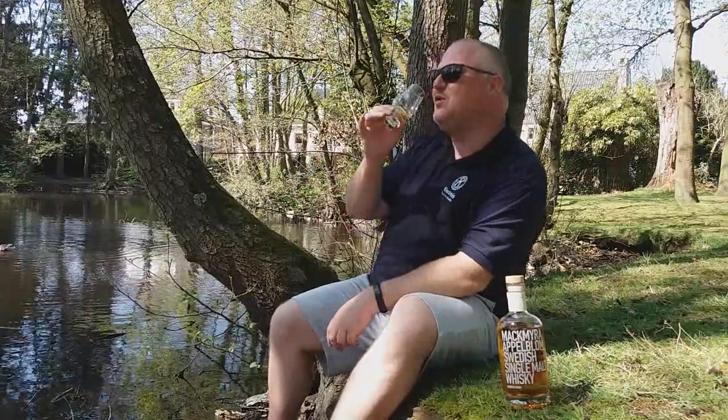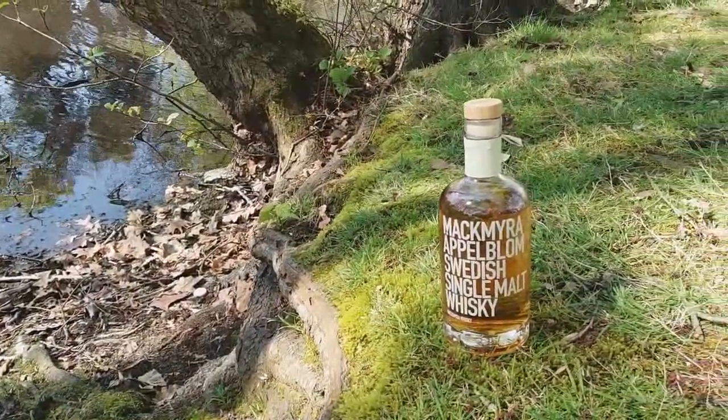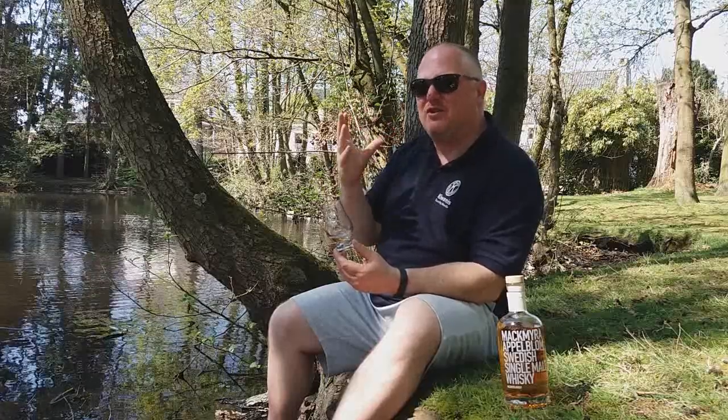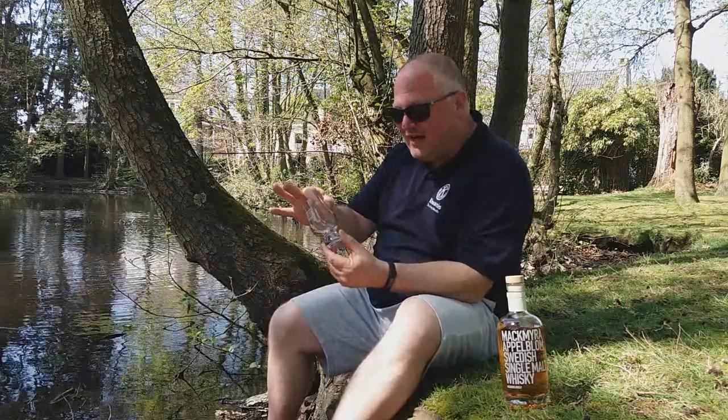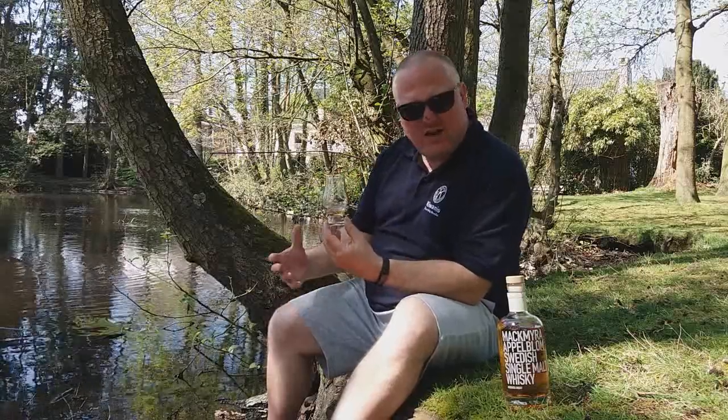On the finish then. Well, the finish is not very long, but I do get that jasmine that I also had on the nose coming back in the aftertaste, which brings a smile to my face. Well, I have to say, I've only had like 20 Mackmyra before. This is my 21st Mackmyra, and those seasonal whiskies that they produce, they are among my favorite from this Swedish distillery. They're really quite nice, so you should check those out.